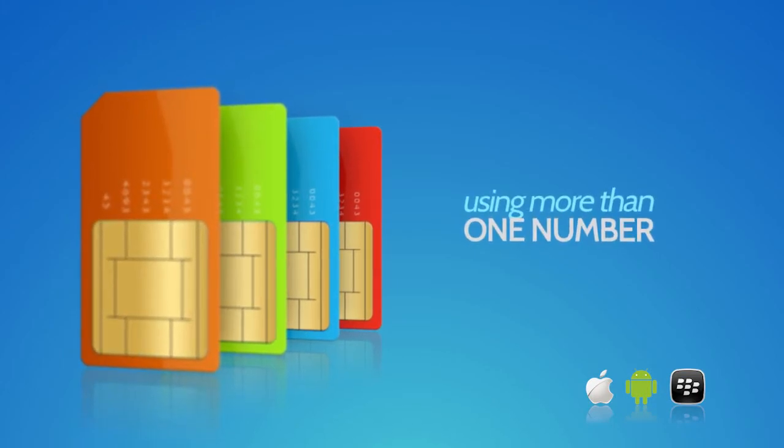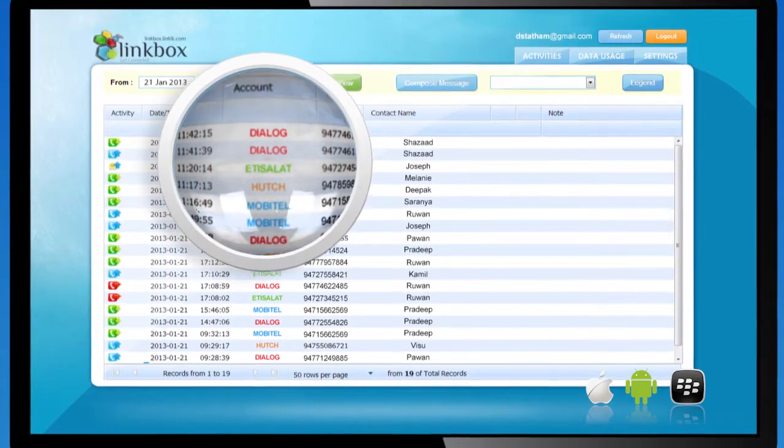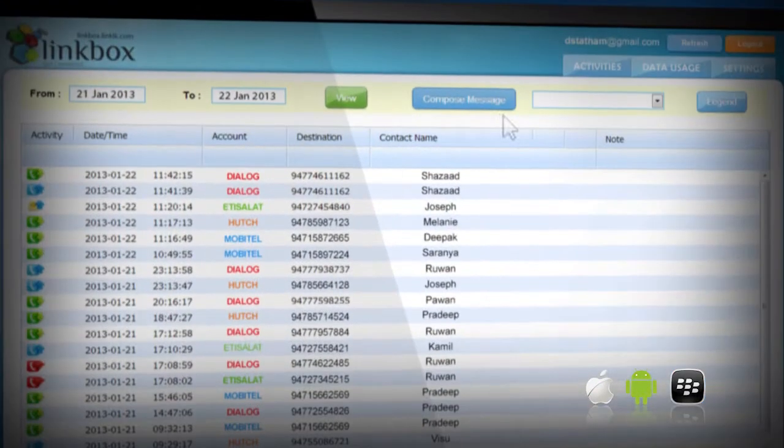Using more than one number? LinkBox brings all your phone numbers onto one place for easy access. You could also use LinkBox to text from your PC or tab.